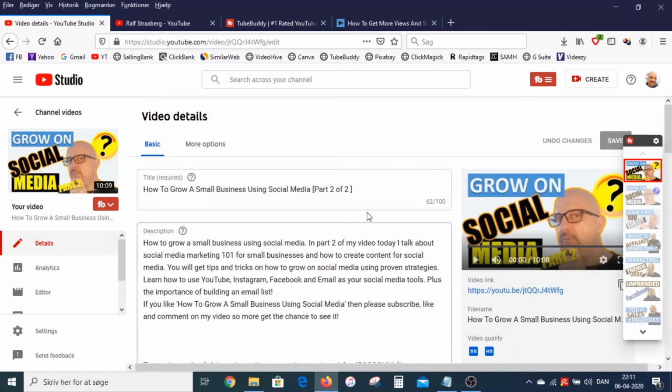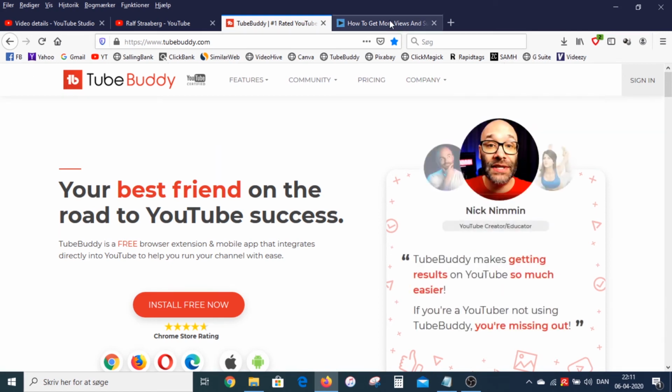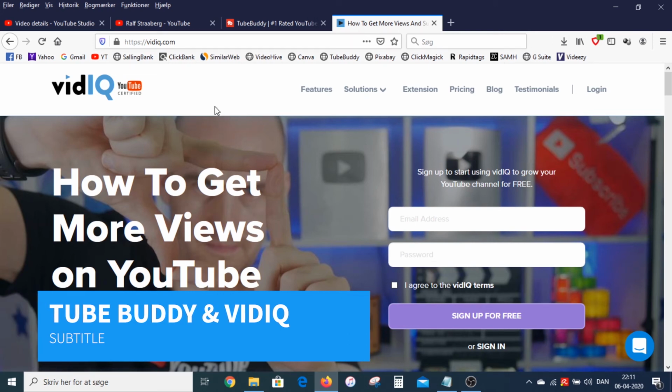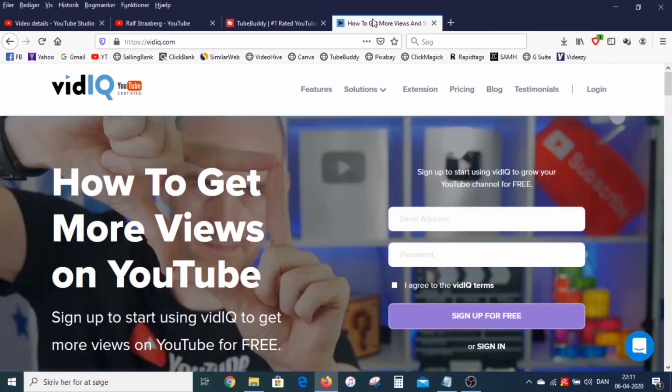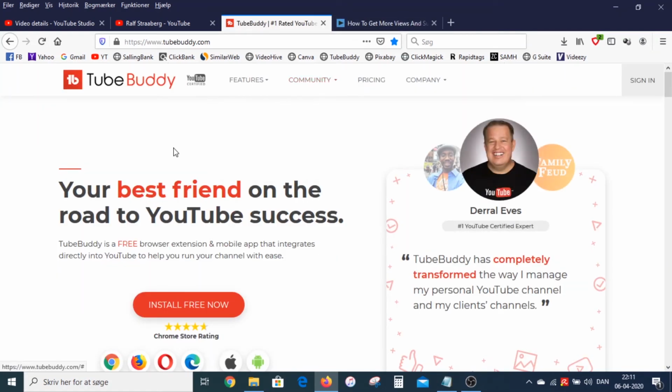And there's also a few extra things I want you to think about. You should also have these installed. I want you to maybe go and add TubeBuddy and add vidIQ. vidIQ is an extension you can use in Chrome, and TubeBuddy you can install no matter what you have. You can also use vidIQ in Firefox, but it's really great when you use it in Google Chrome.